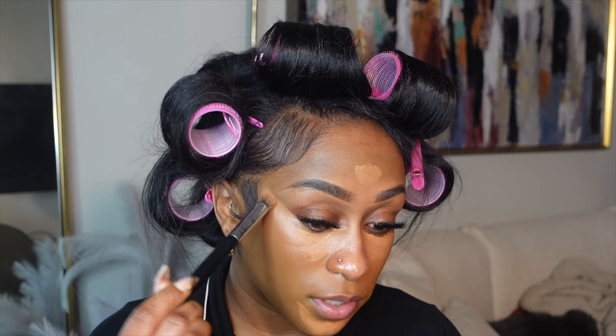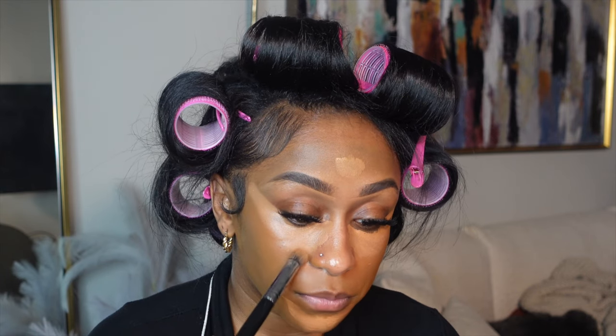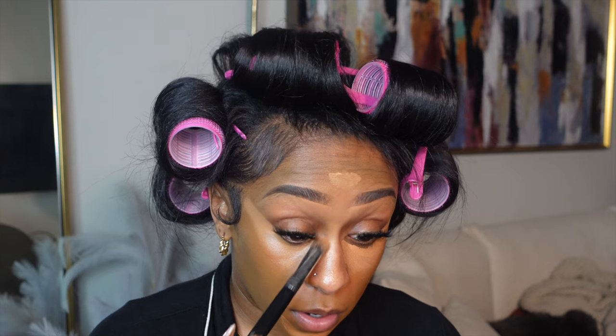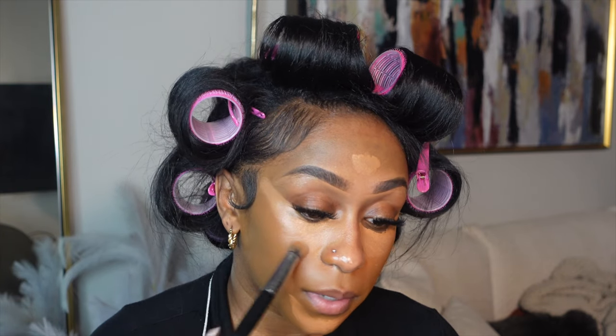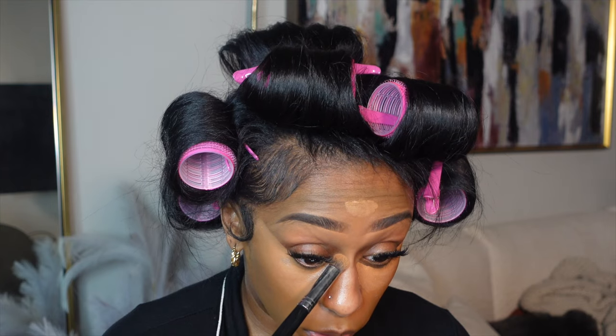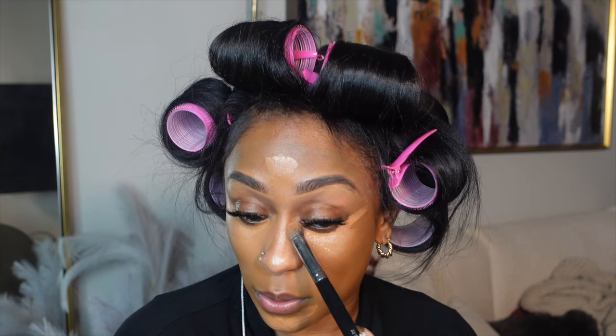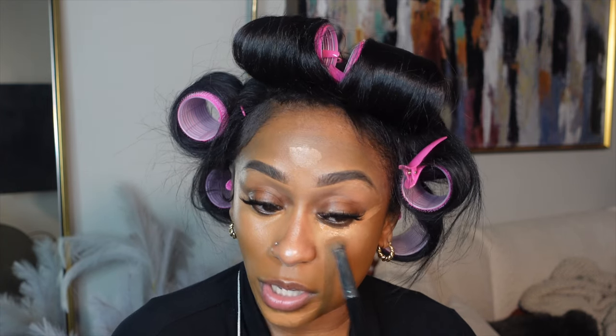To go ahead and just create that sharp line, because it gives that natural cat eye look. And I also put the concealer on the side of my nose, up the side of my nose as well. And like I said, I like to try to blend as I go, because it just makes life a hell of a lot easier when you blend as you go. It's kind of like cleaning as you go when you're cooking. Clean as you go, it just makes life so much easier in the end.